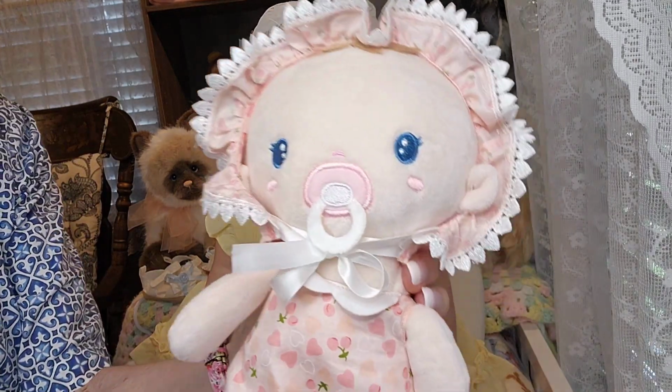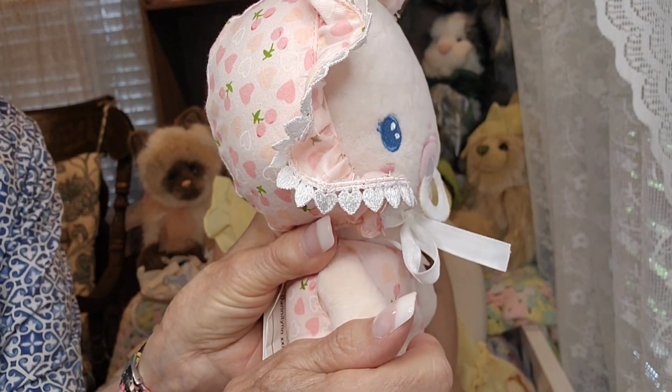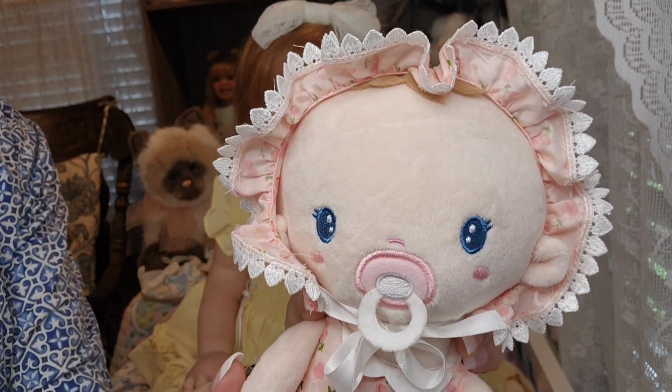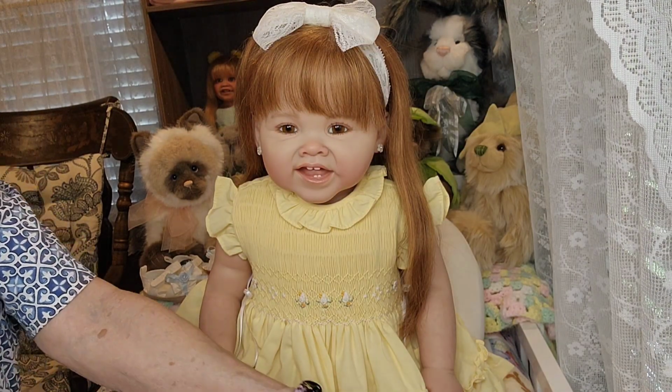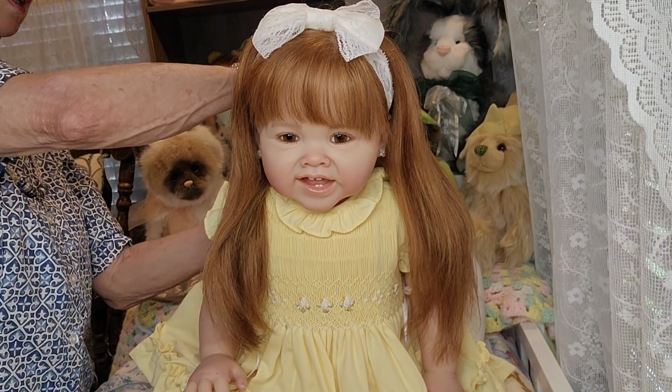Cute little dolly. Did you notice the pacifier? Look at that. Darling little dolly. Beautiful blue eyes. Yes. Okay, we'll go ahead and get her undressed.